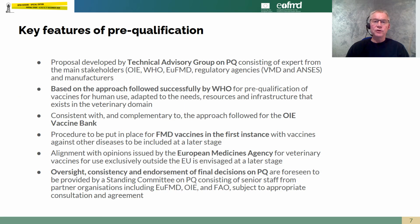It's useful to highlight a few of the key considerations that were taken into account when developing this proposal. The approach outlined in this proposal was developed by a technical advisory group on pre-qualification that was convened by EU FMD. The group comprised experts from all of the main stakeholder groups, including OIE and WHO as partner organisations, regulatory experts from the Veterinary Medicines Directorate in the UK and ANMV in France, and from companies with practical experience of manufacturing vaccines against fast diseases.